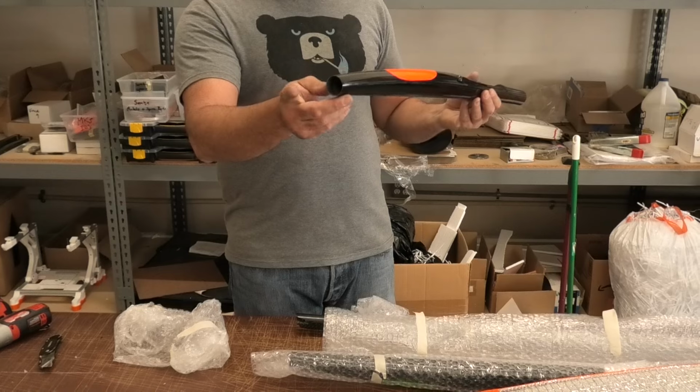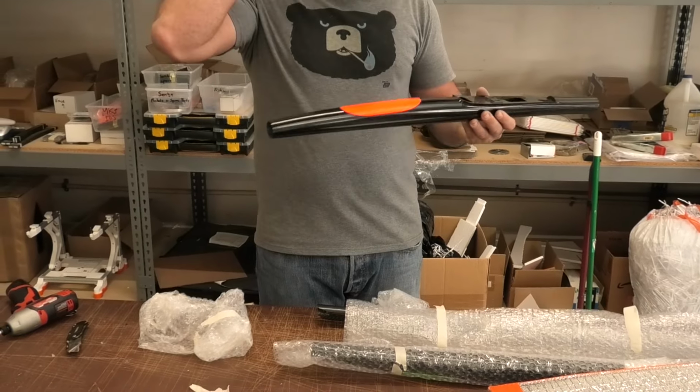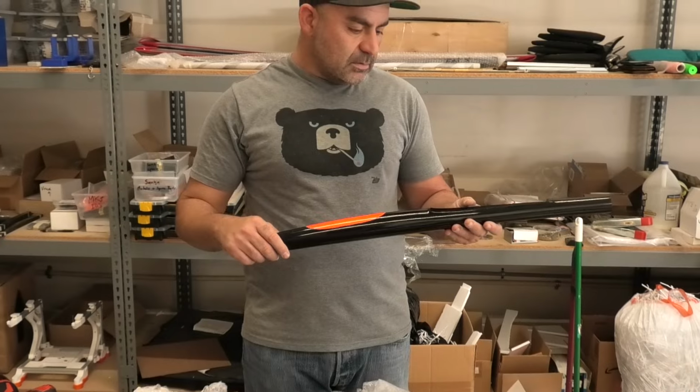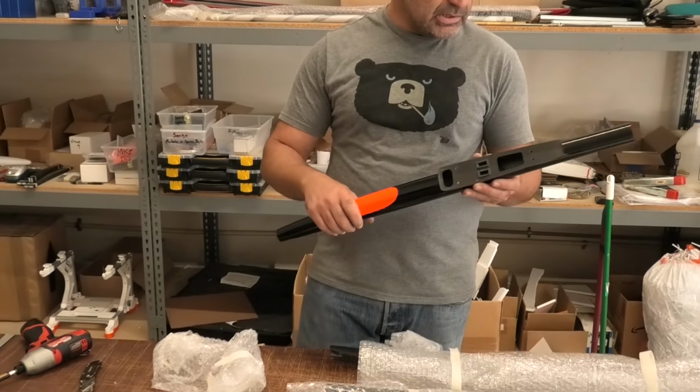So it's a 30 millimeter nose here, and you can cut it back. Not sure why you would want a 32, but you can make it a 32. I mean, if you know, CG stuff, I guess.